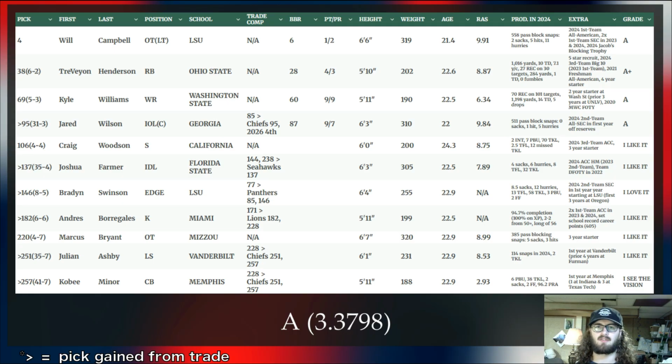Their next pick, they go Travis Hunter... Travion Henderson, a running back out of Ohio State, with the 38th pick, the 6th pick of the second round. No trade compensation on this one. Really, really like this pick for them a lot. Got an A+ for me. Not only was he 28 on my big board, so I think this is very nice value for him, but he was my 3rd overall running back, only behind Ashton Jeanty and Omarion Hampton, making him the 4th running back on the board. So positionally, I think it's a great value for him too.